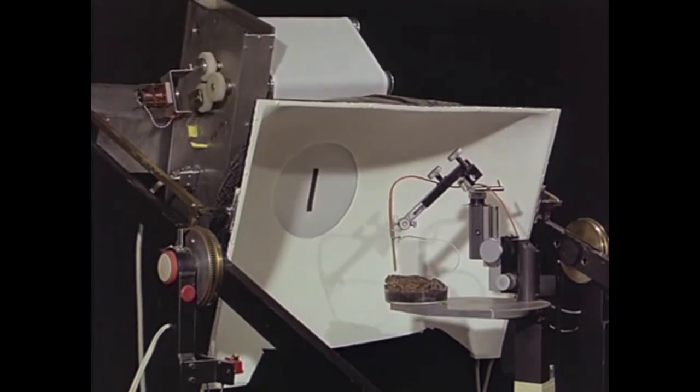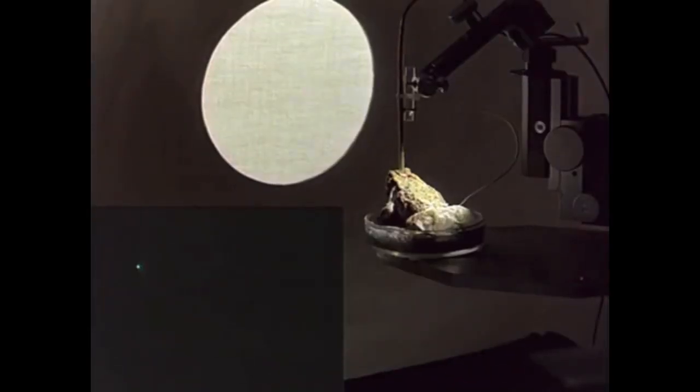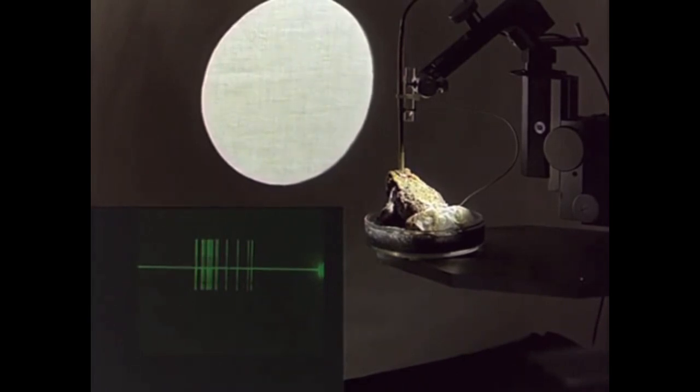During the recordings, the toad is anesthetized and pharmacologically immobilized. First recordings from a neuron of the optic tectum. To a worm-like moving stripe, the neuron fires with high impulse frequency. The same stripe in anti-worm configuration remains practically unresponded.